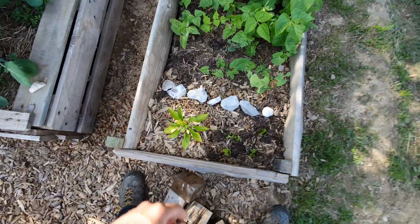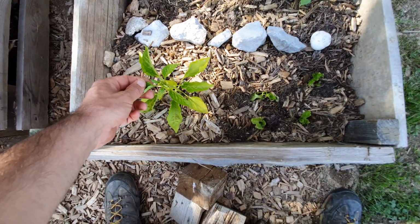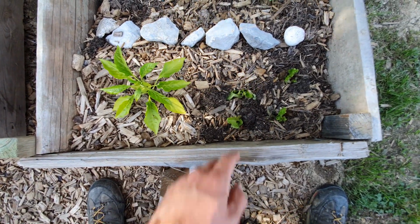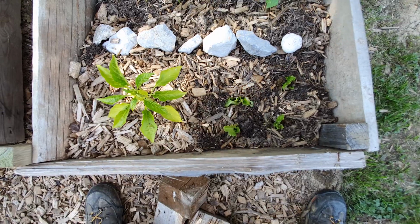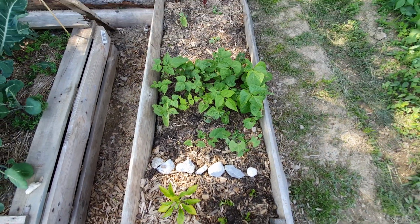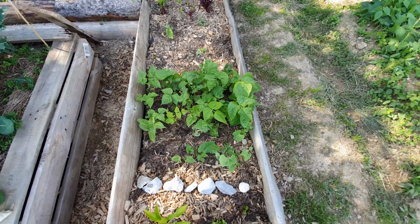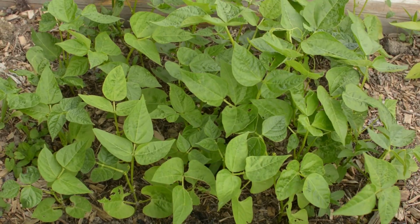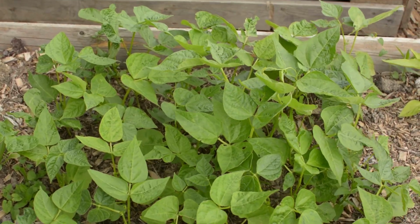Continuing to this corner back section, we can find a pepper next to some lettuce. I had another pepper growing here, but some rodent ate the roots of it, so I replaced it with some lettuce. Going up from here, we can find some bush beans. This is my first year growing them, so I'm learning the whole process.